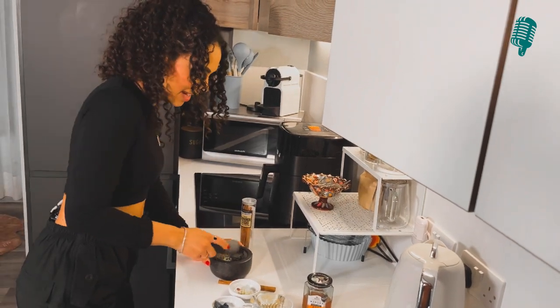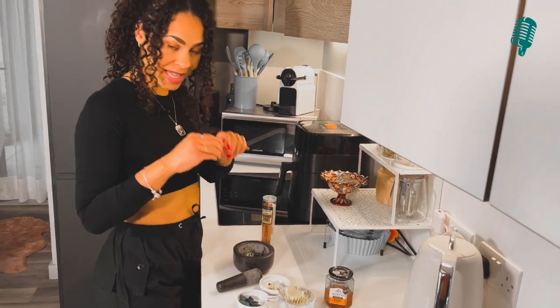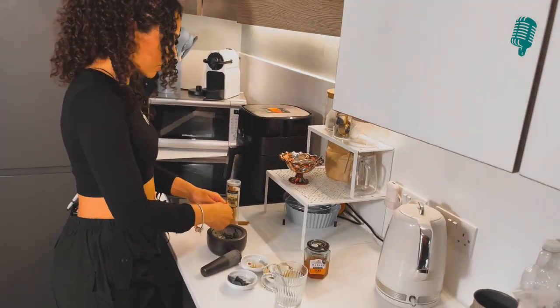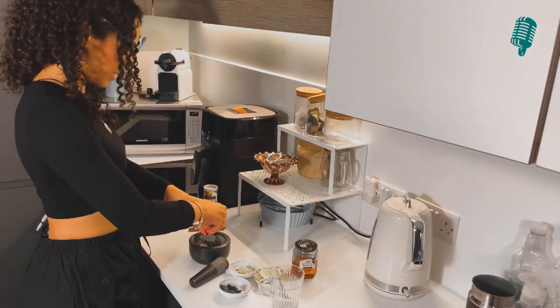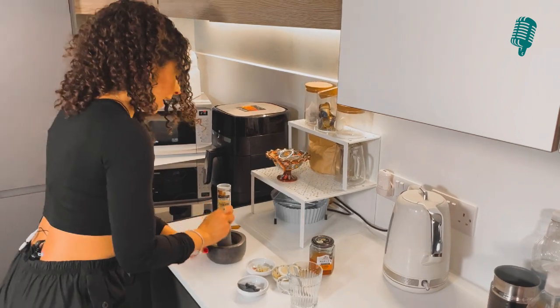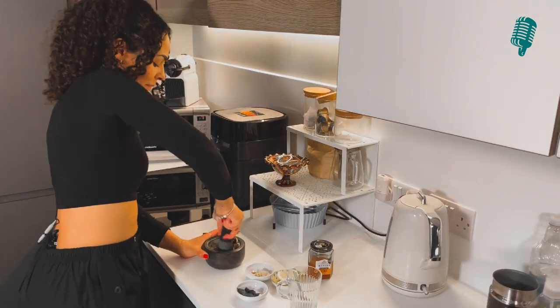All right, then once you're done with the mint, you're going to add in some cinnamon, and I'm just going to break a little bit of this off, and it just really begins to crumble. So I'm just going to add in those crumbly bits. And then again, just going to grind it up a little bit so it all mixes together.